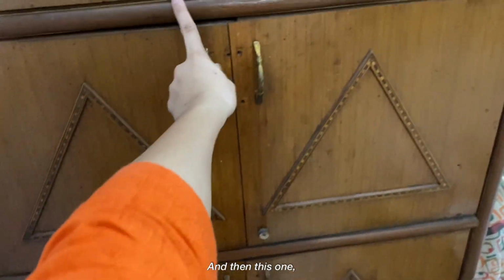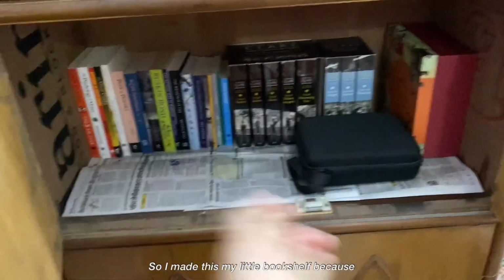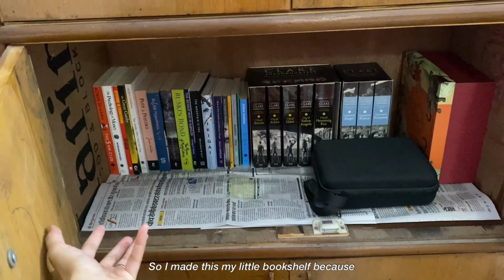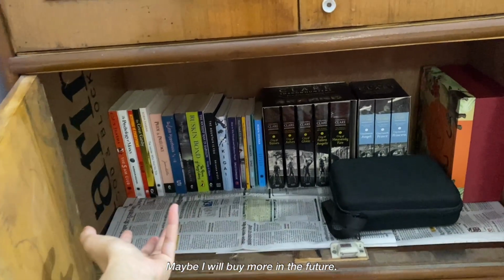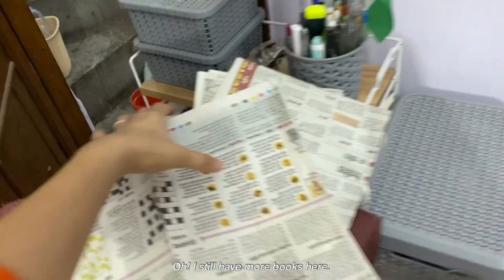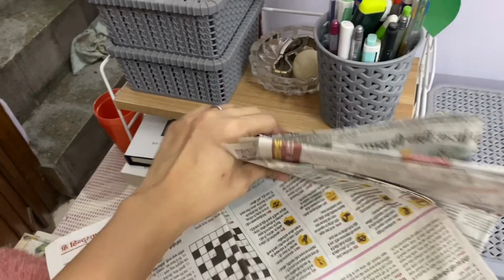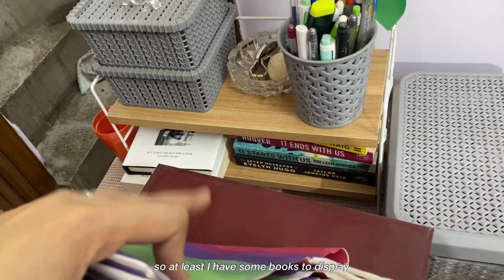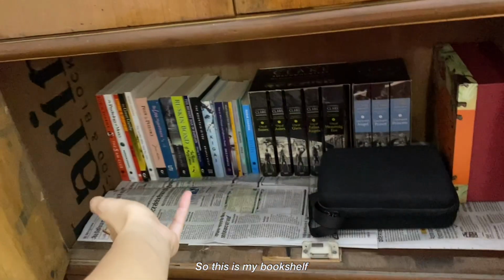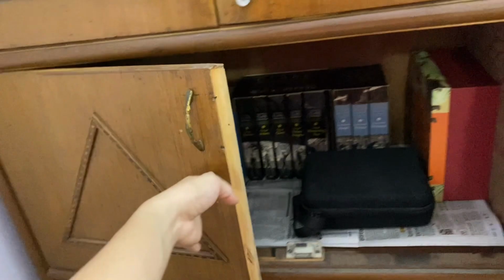And then this one, I don't know what to put here, so I made this my little bookshelf, because this is all my books for now. Maybe I will buy more in the future. Oh, I still have more books here, but I'm just keeping them there for now, so at least I have some books to display back on my table. So this is my bookshelf for now.